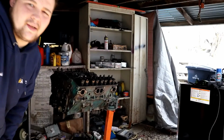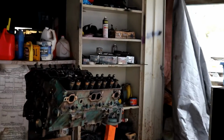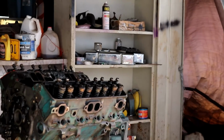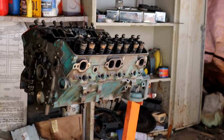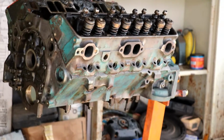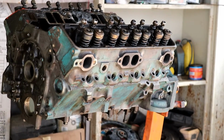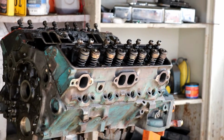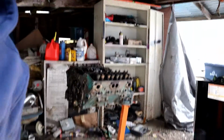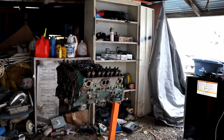Well, this side looks pretty good. I'll zoom in. That looks alright. The other side I still got to hit with the wire wheel, but it looks alright.